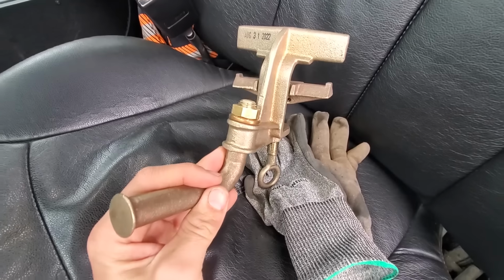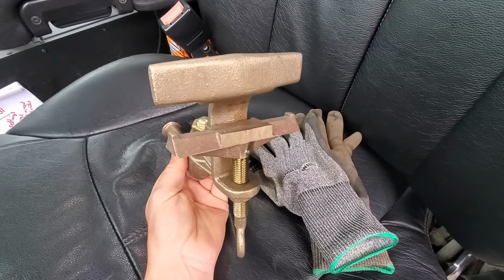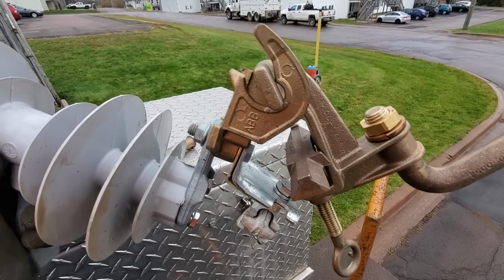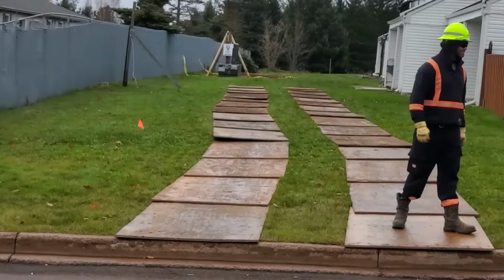So we've got these super handy little adapters that fit right into the bottom of the cutout. You can put them on with your hot stick, your grab ball. It just sits in the bottom jaws of the cutout. You tighten that up with a stick. These are made by ABB, as you can see. And it gives you a spot, a lug to install your ground.